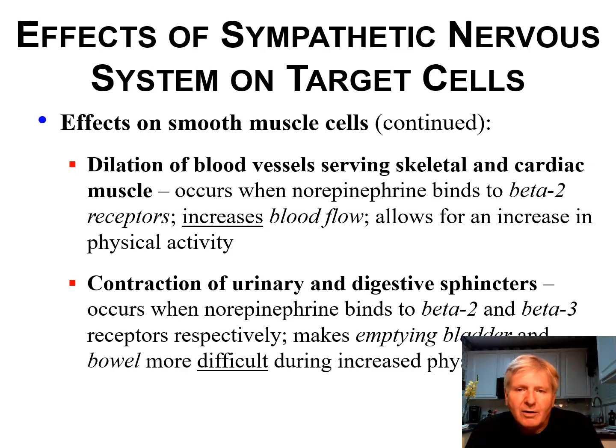It also causes dilation of blood vessels serving the skeletal and cardiac muscle. That occurs when the norepi binds to beta-2 receptors, which increases blood flow. That allows for an increase in physical activity. You need increased cardiac contraction to get increased cardiac output, and that will increase the blood flow so that you can meet these increased demands to maintain homeostasis.